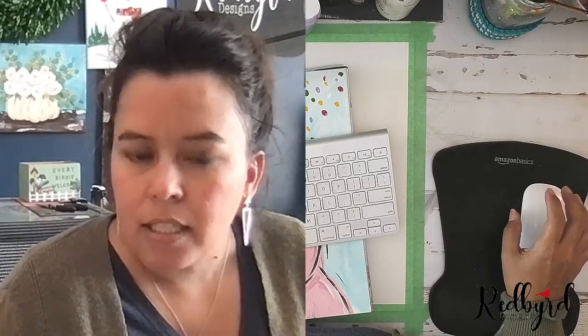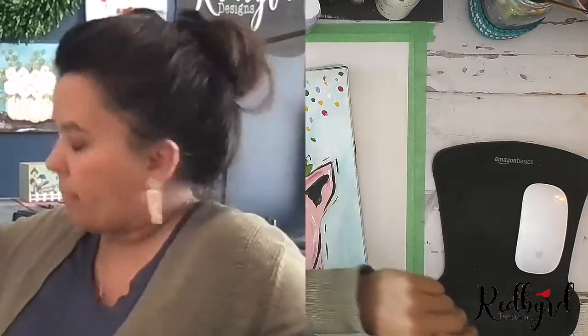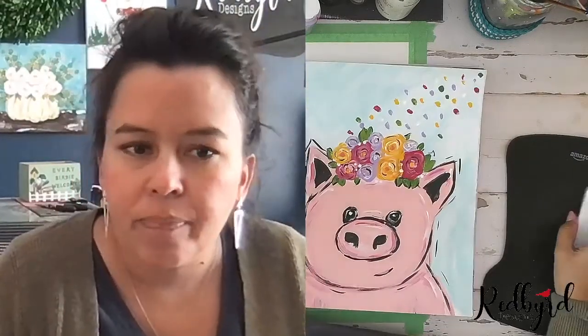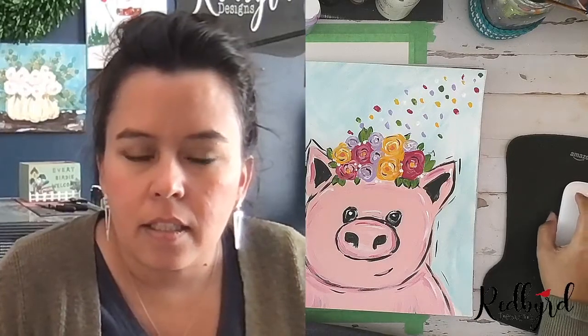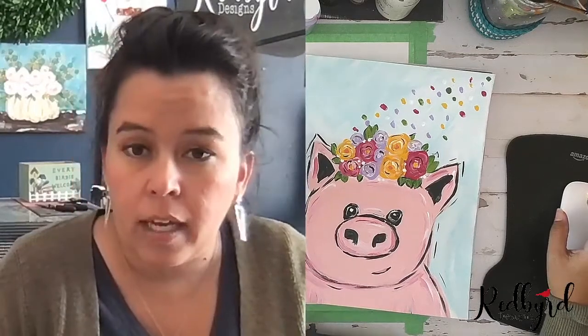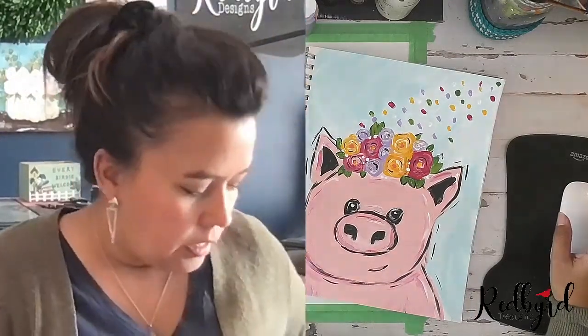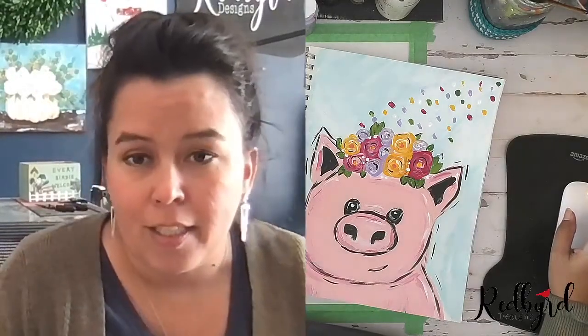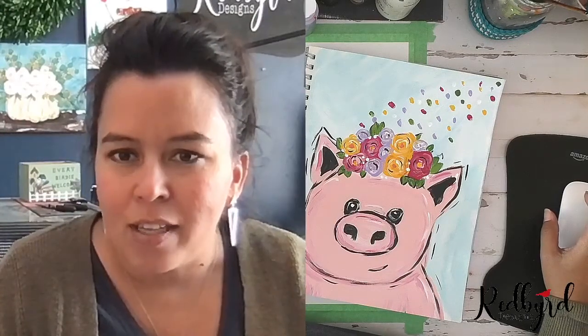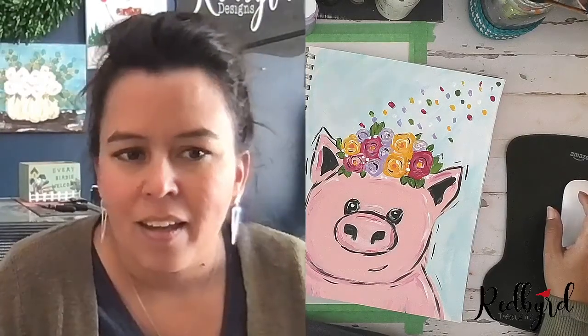We are painting this super cute little piggy today. And honestly, I had no intention of doing the pig or the cow, but after we did the sheep last week, I thought it would be fun to have a little series or for the sheep to have some friends. So I kind of just put these together last minute. I had other things planned for the upcoming week, some florals and things, but that can wait.